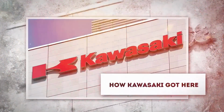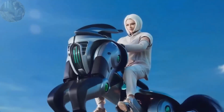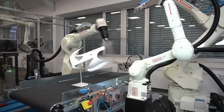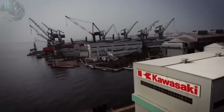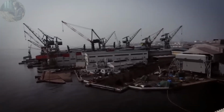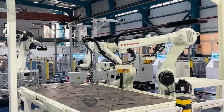How Kawasaki got here. Before Kawasaki built a robot horse that could hike over boulders, it built a robot arm that could weld your car with laser precision. And before that, Kawasaki built warships. A lot has changed since the 19th century, but one thing has stayed the same. This company loves building machines that move with purpose.